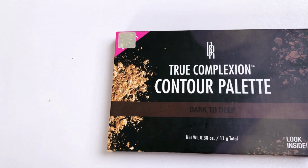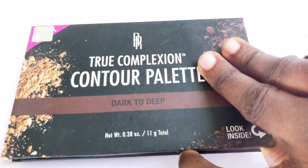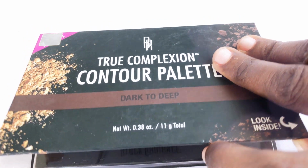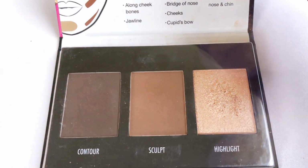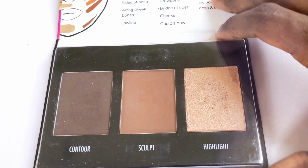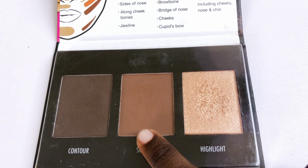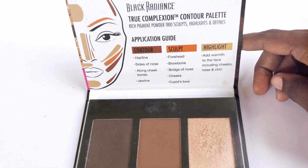I also got the Black Radiance True Complexion Contour Palette in the shade Dark to Deep. To be honest, I only use the highlighter on a daily, but I tend to reach for the contour shades only on special occasions.